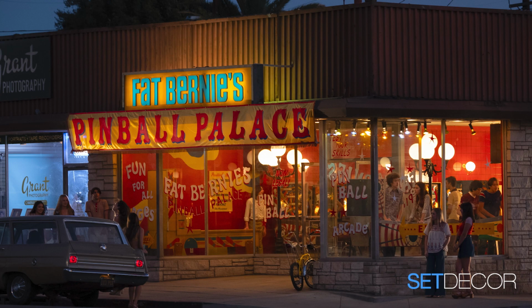Yeah, and I'm wondering, Ryan, in addition to Fat Bernie's, because I know we have so much exterior photography and then views where we're looking out. So my guess is that you probably had to contend with other adjacent buildings and buildings across the street and stuff like that, that also needed appropriate dressings for the period. Absolutely. Yeah. This location specifically, I think we had around 12 additional storefronts that we had to do.